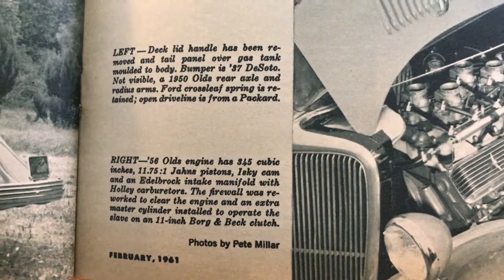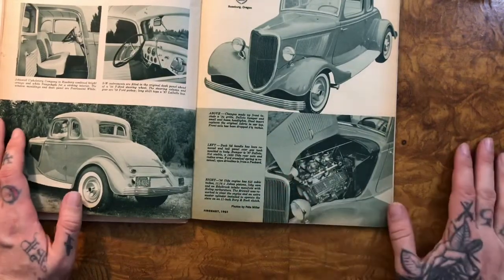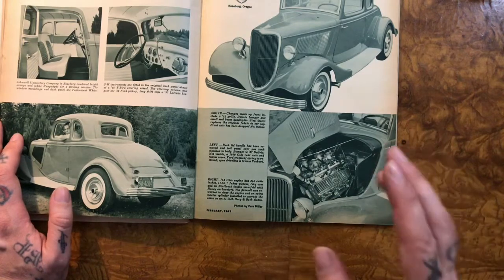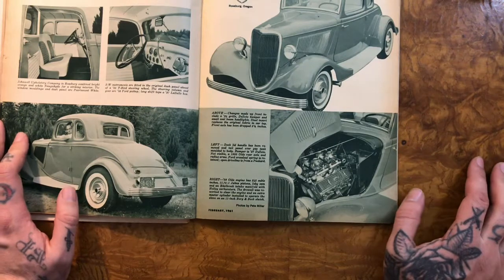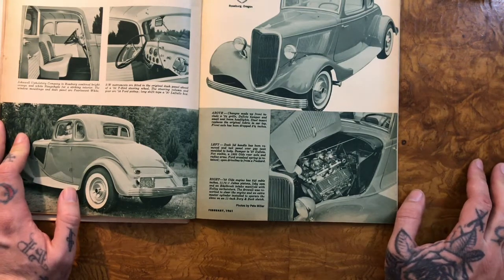11.75 to 1 compression. So those yarn pistons, they are domed pistons. They weigh more than a house. They're really heavy and it's a hard time to balance that engine with those pistons. I always wanted those, never could find them, but you really crank up the compression with those.